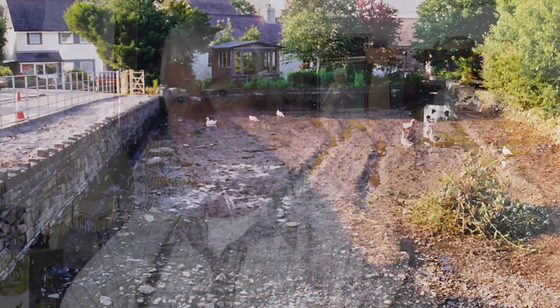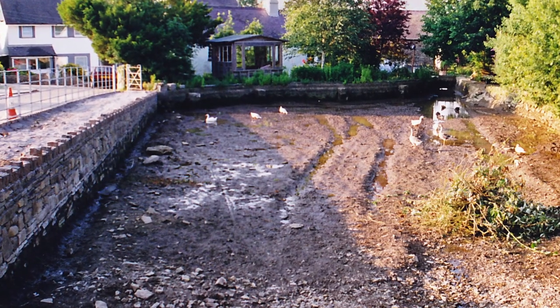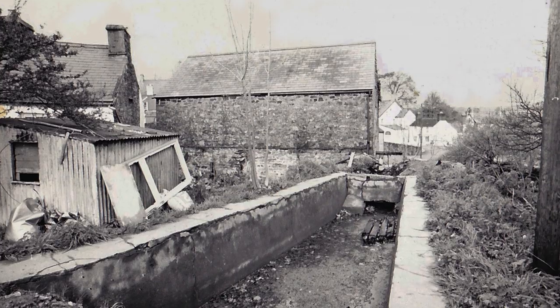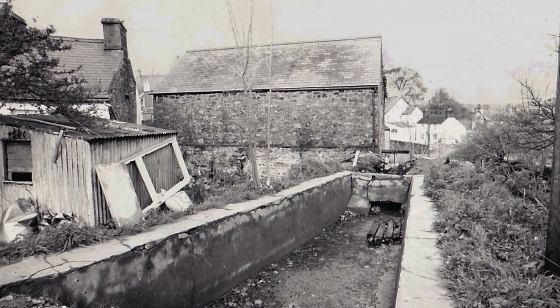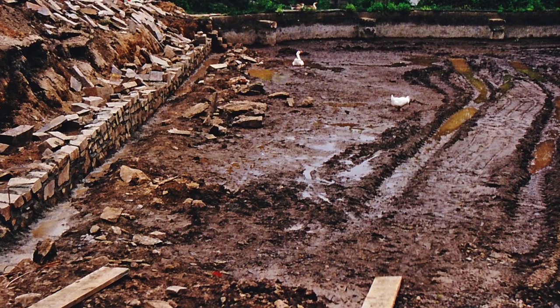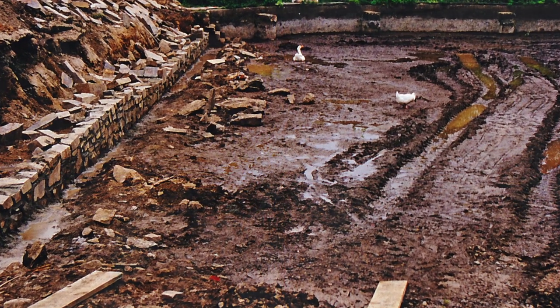So we set to with a will, decided to restore it. So we dug out the mill pond, discovered the walls, dug out the terrace where the water flows away, which had disappeared as well. But luckily we'd bought all the land that went with the mill, so we had what we needed. So we did a lot of piping and put everything back to rights again.